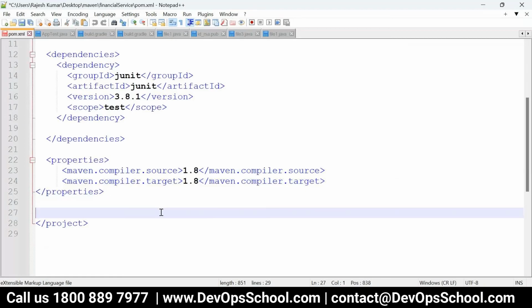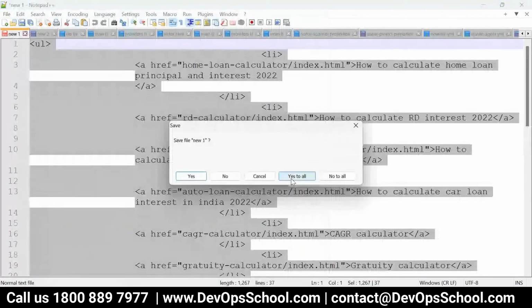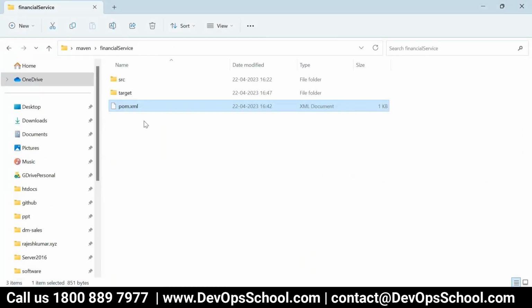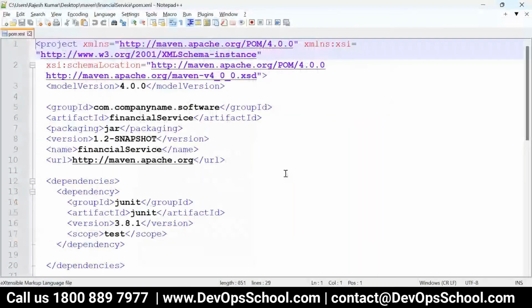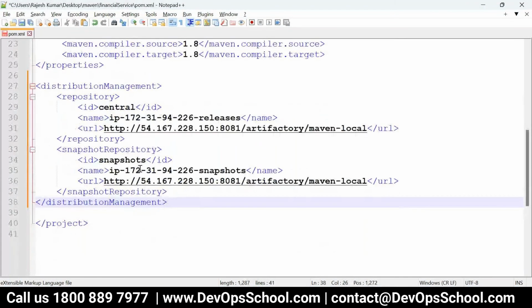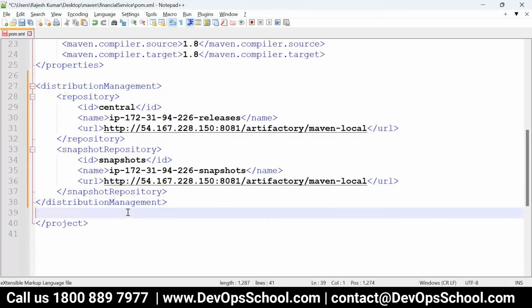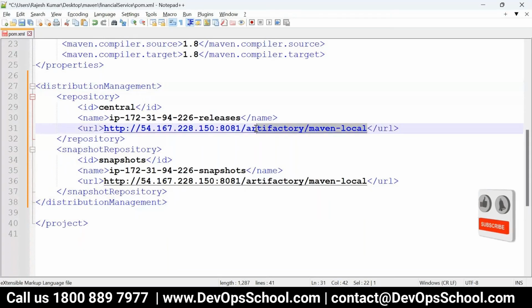Here it is. Close all, not to all, again open up pom.xml, and here very carefully just embed this. Look at this, distribution management. This is the element in the pom.xml and this is the address for the repository. Remember that local repository which I created.